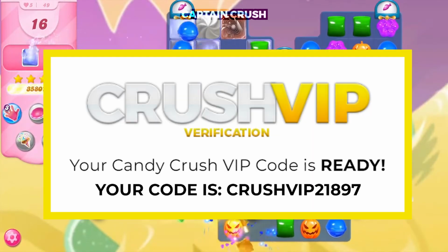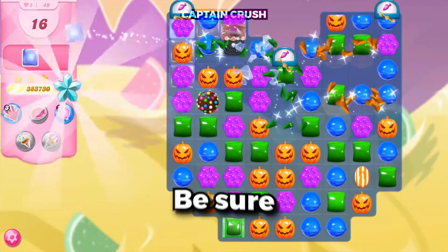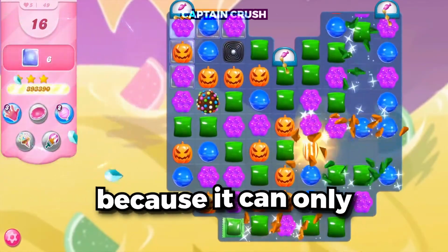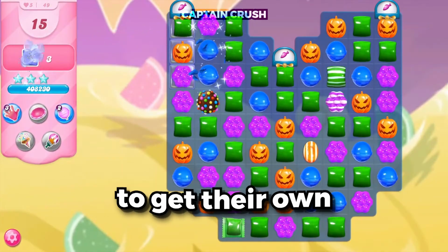I'm showing you mine right now, but remember, this code is already used and won't work for anyone else now. You have to get your own fresh code. Be sure you don't give your code away because it can only be redeemed once. If you share this with a friend, they will need to get their own fresh code.